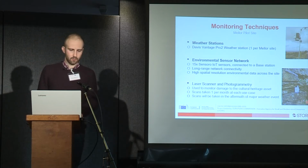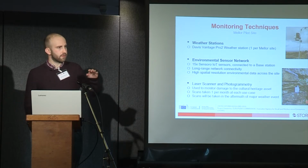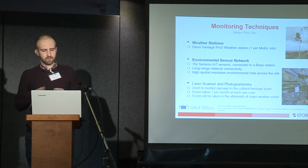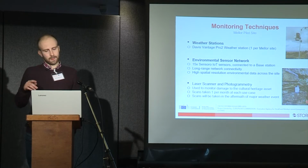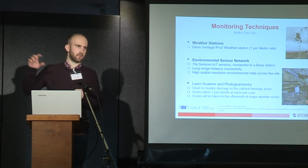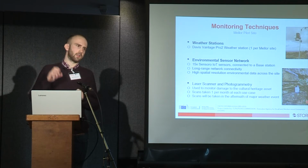On top of that, we got some environmental sensors, which we've placed 15 of them around this site. And I think there's actually one just outside that window. And they give us a really good view of the temperature across the site. Significantly, and I'll show you on the demonstration that I do at the end, we've got them within the archaeology. So we can see the change in temperatures, say, at the top of the ditch and at the bottom of the ditch.